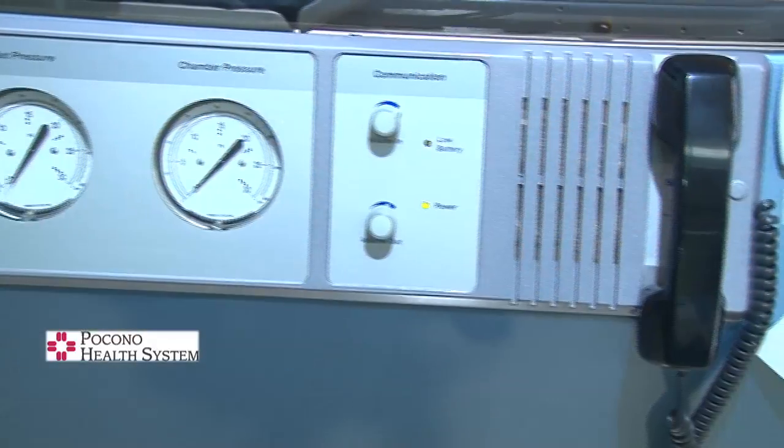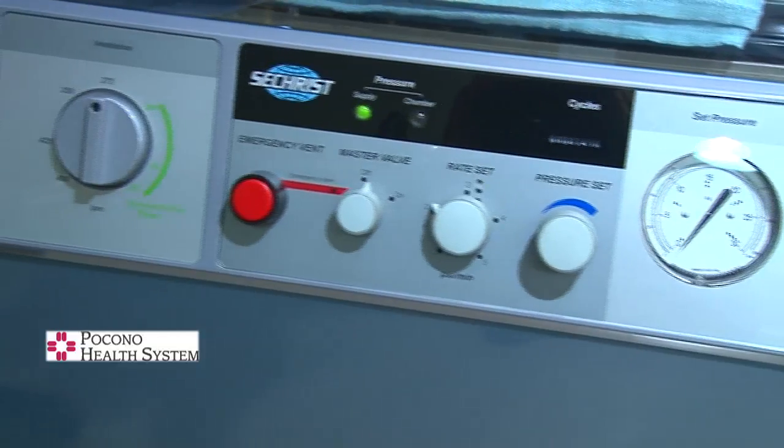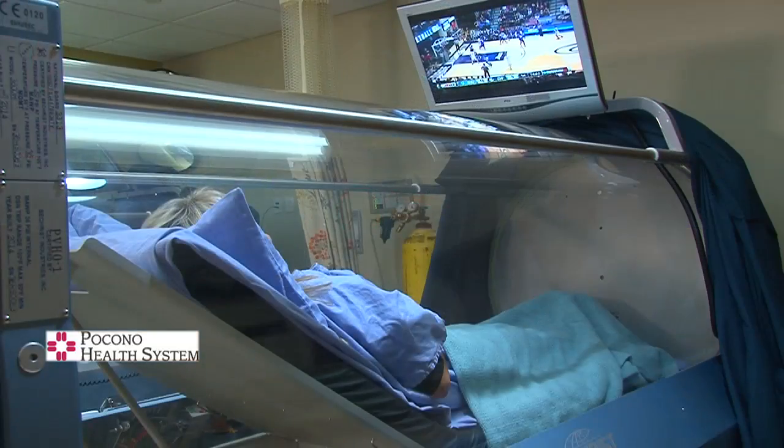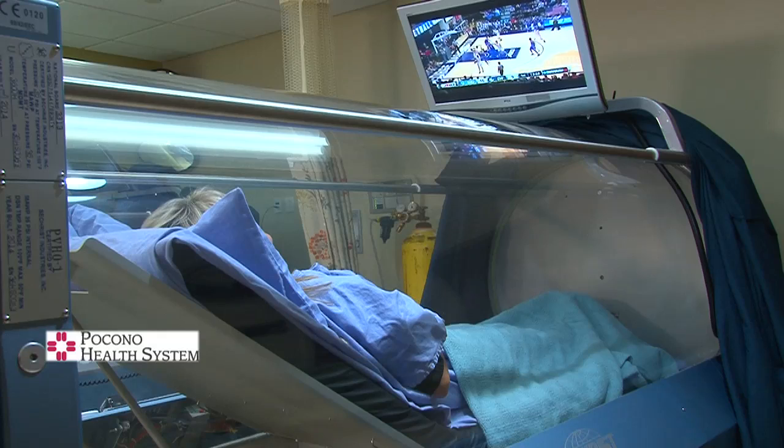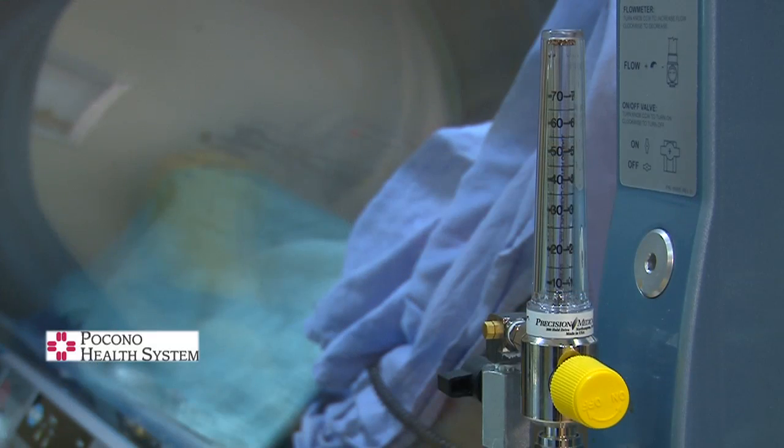Patients with chronic wounds are the ones that benefit best, specifically diabetic patients that may have what we call microvascular changes, where the arterial flow to the areas where the wounds are is not ideal, and by dissolving the oxygen in the tissue plasma, we're able to get it into the area of the wound bed with a greater concentration.